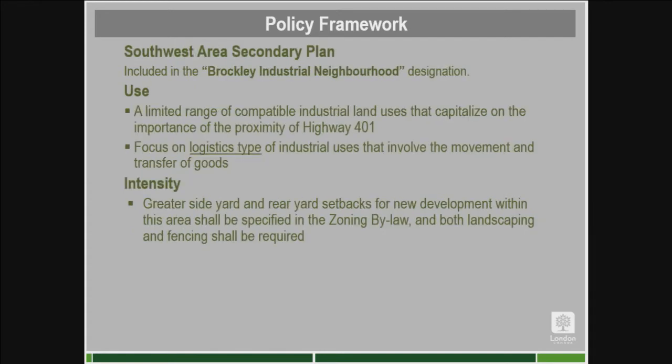This area is also in the Southwest Area Plan, and this is the part of the Broccoli Industrial Neighborhood. And the policies are almost identical to that of the official plan, except that they're, again, consistent with the provincial policy statement. There is a policy in there that talks about the industrial sites in this area will focus on logistics types of industrial uses that involve the movement and transfer of goods, and that's specifically due to its proximity to the Highway 401 corridor. And again, there's this policy in there that talks about greater side yard and rear yard setbacks for new development within this area to be specified in the zoning bylaw for fencing and landscaping as well.